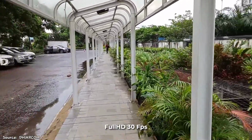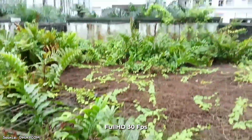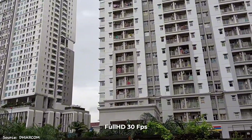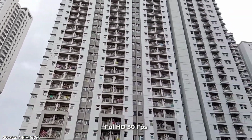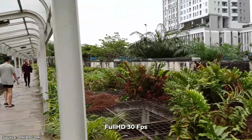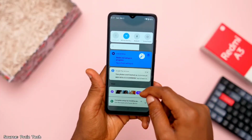They will capture photos in good lighting, but don't expect award-winning photos or impressive low-light performance. If photography is a major priority, you'll likely be disappointed. However, for casual users who just need to capture occasional moments, the A3's cameras are enough, especially considering its budget price point. One area where the Redmi A3 truly shines is its battery life.